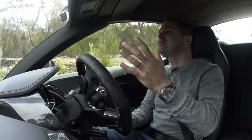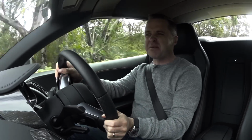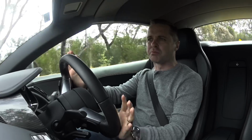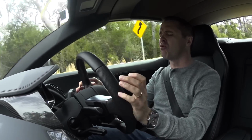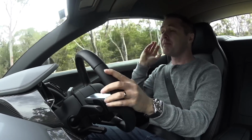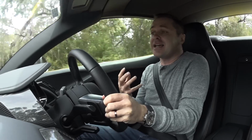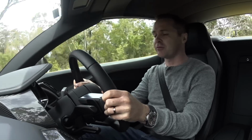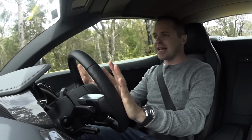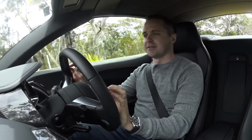This V10, I mean, we already know this from the Huracan. The V10 is an absolutely unburstable, smooth, powerful, and for a V10, it's a torquey unit, and it revs and revs and revs. I mean, it revs to 8250. That's a lot of revs, and in the days of turbocharging, which robs us of that glorious top end that we've come to expect from cars like this, it's just fantastic that this is still pure, unadulterated revs.